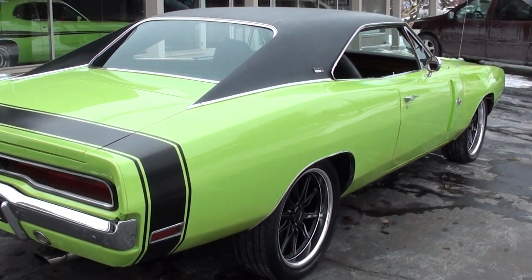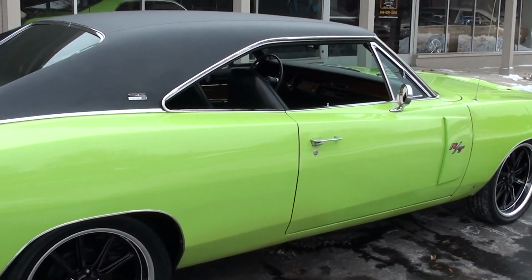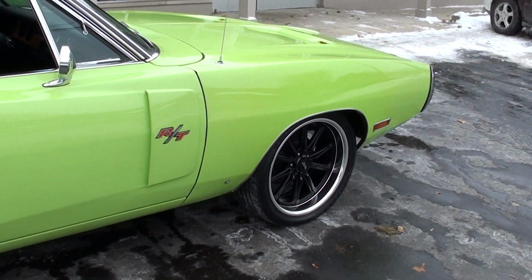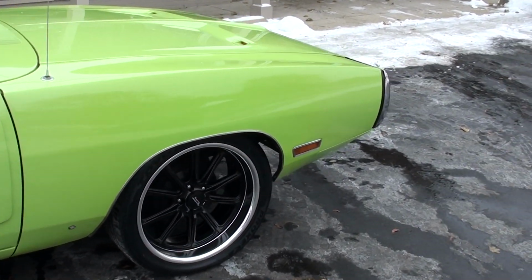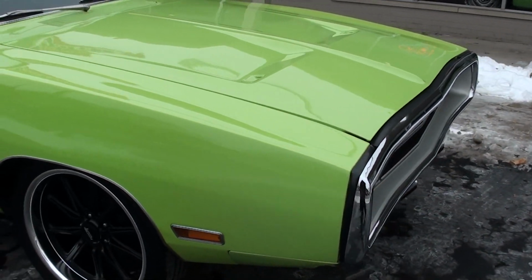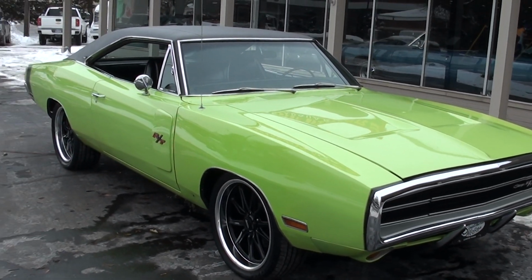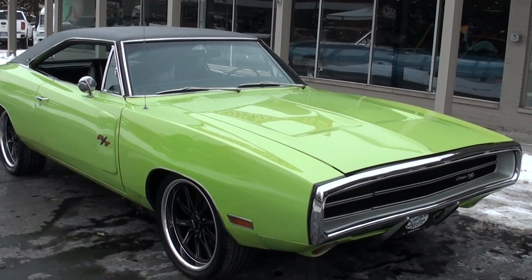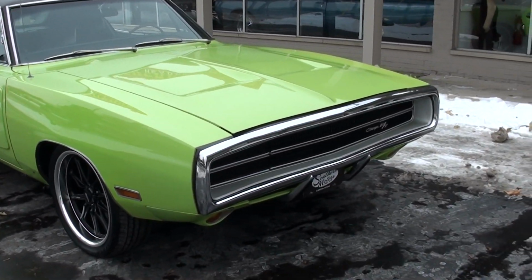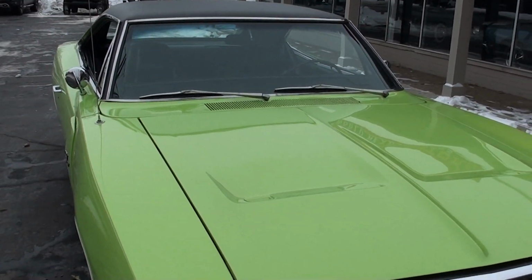Again, really nicely done. Factory FJ5 Sublime green car. You can see it's got the black vinyl top, black interior. It's got a great running 440 cubic inch engine with a 6-pack carbs and intake. It's not original for the car, that was added, but cool car. You can see it's got all brand new 20-inch American Racing wheels, that new style wheel, with all brand new rubber, automatic trans, and really just a good looking Mopar, guys.